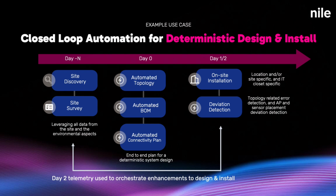installation. Now, once installation is done, the system looks for any deviations and does not let the installer leave without addressing them. Now, the physical part of the digital twin is online, and we use our AI to constantly ensure they're identical as all the telemetry flows back into the cloud. Now, let's go and see a live demo of what this entire process looks like.